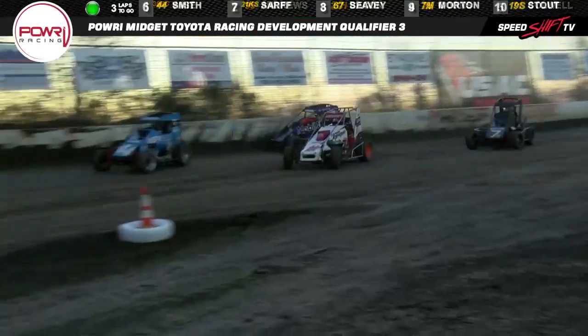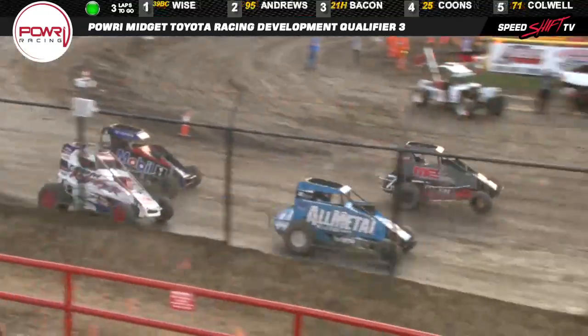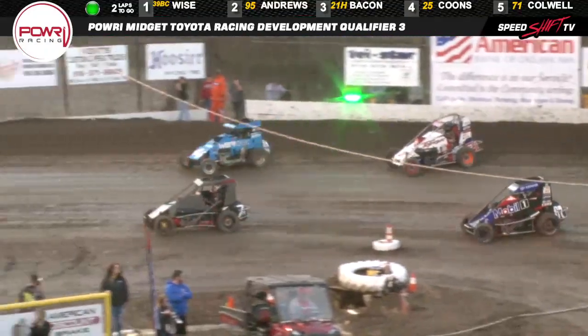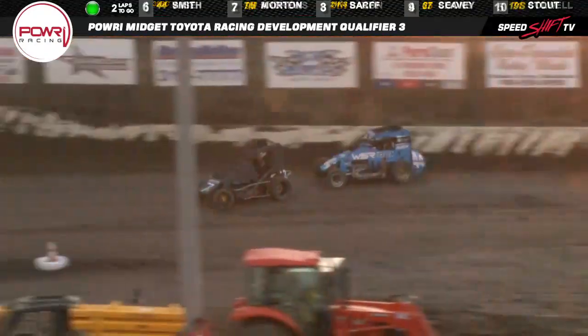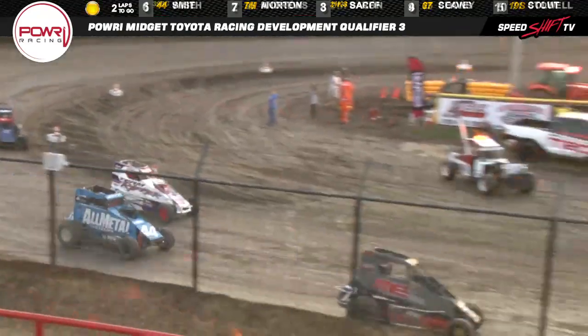Smith goes out wide, stacks up the field, and we've got a 4 car cluster down into the corner. 3 wide onto the front straightaway. Seavey trying to fight his way through that little field. Back behind us, we've singled out up front. We got one around. Caution flag coming out for the 10 car. The Mongoose stops down in turn number 1.